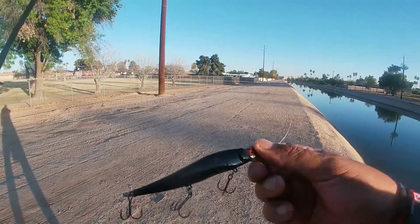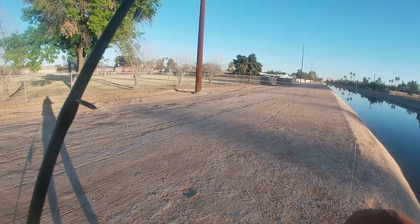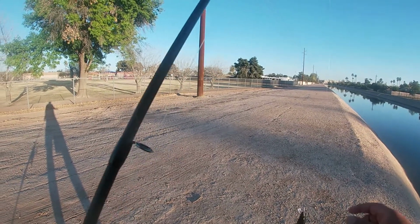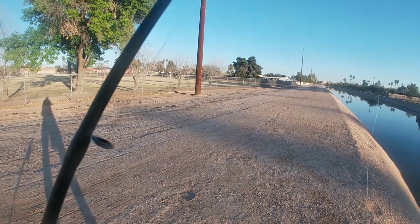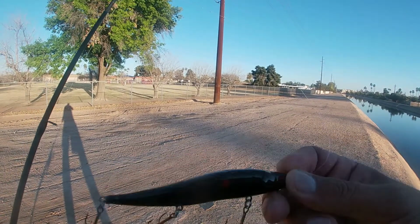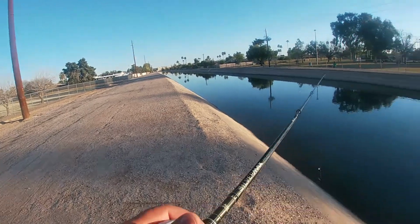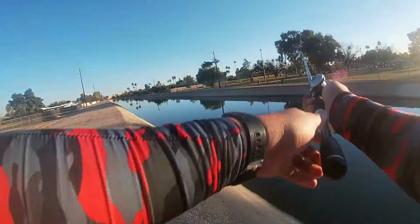So I'm throwing a jerkbait today, only because it's warmer. They might be out biting, and I don't know, just felt like throwing a jerkbait. It's a custom painted jerkbait from Copper State Baits, James Chapman. So I'm gonna get started with this guy.